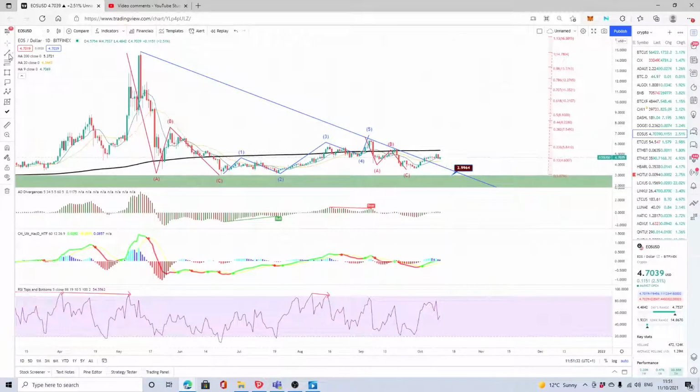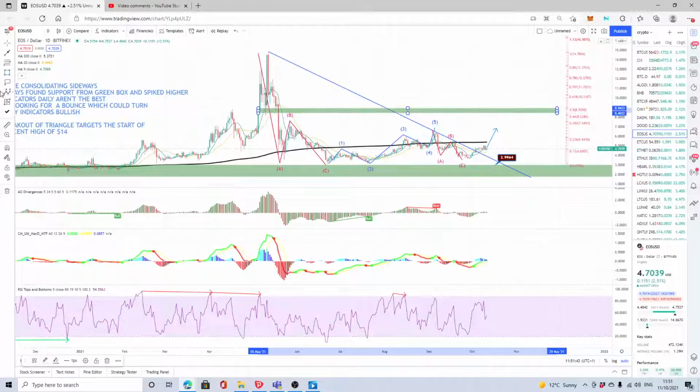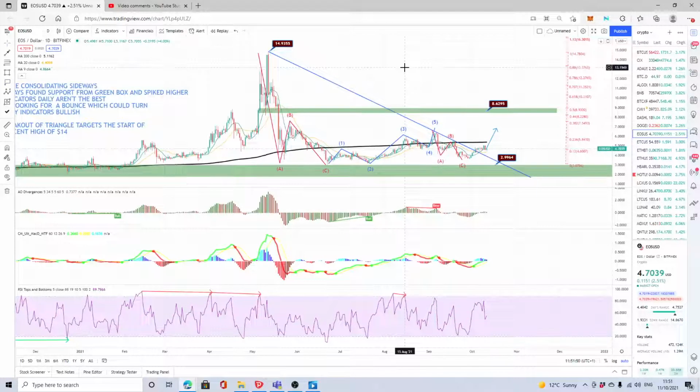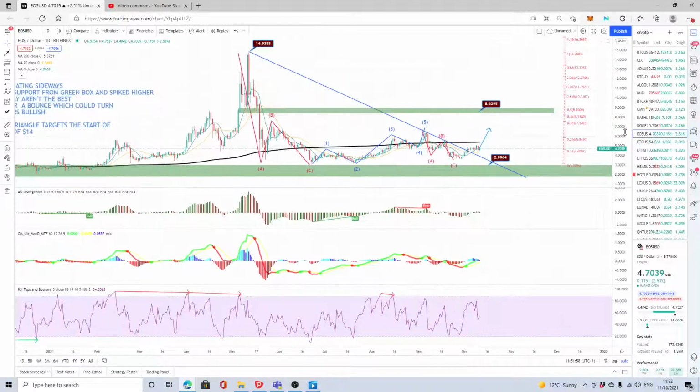It's below moving average 200. We need to see some real strength to start taking off. If that can take off, then here would be target one, $8 to $9. If it breaks above there, then we want to go for that all-time high. It's been up here before, and it's going to want to go for a retest at some point. I'm hoping this is the start of the move, and it does go.